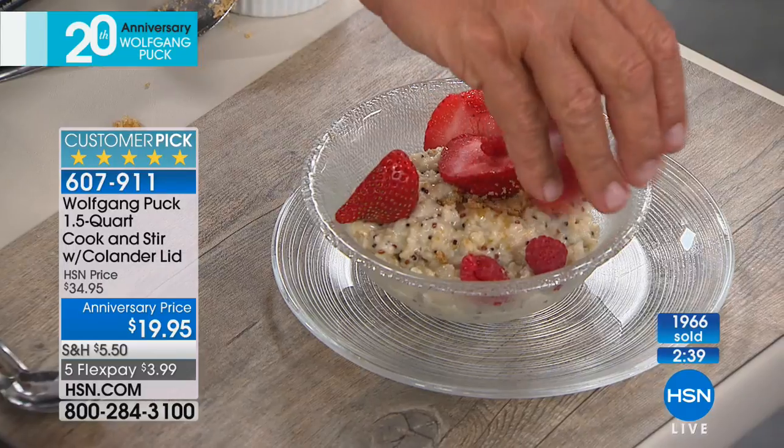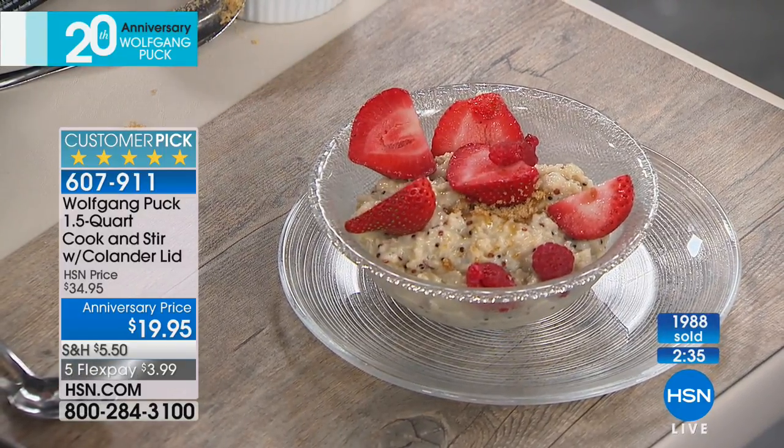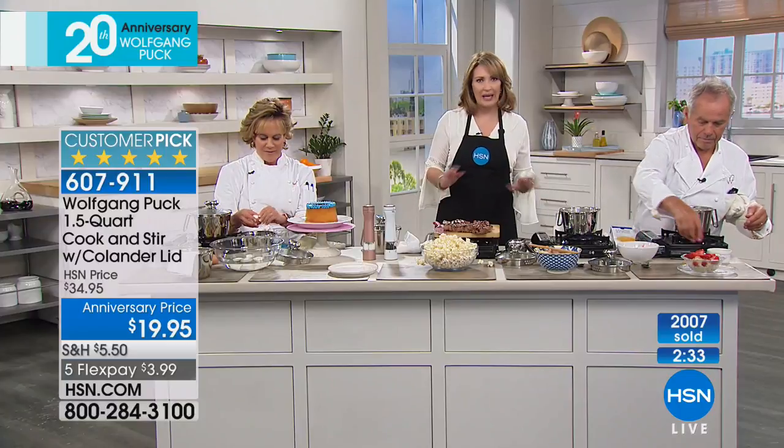Oh, beautiful. But perfect for your oatmeal in the morning. For your boiled egg in the morning, for your poached eggs in the morning, anything like that. Your hard-boiled egg. It's just the perfect little size. Easy to use, simple to clean up, doesn't take up any space.